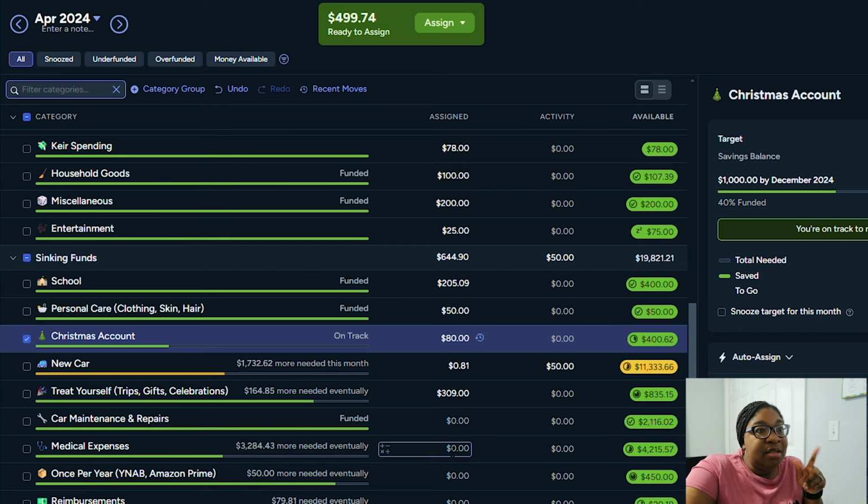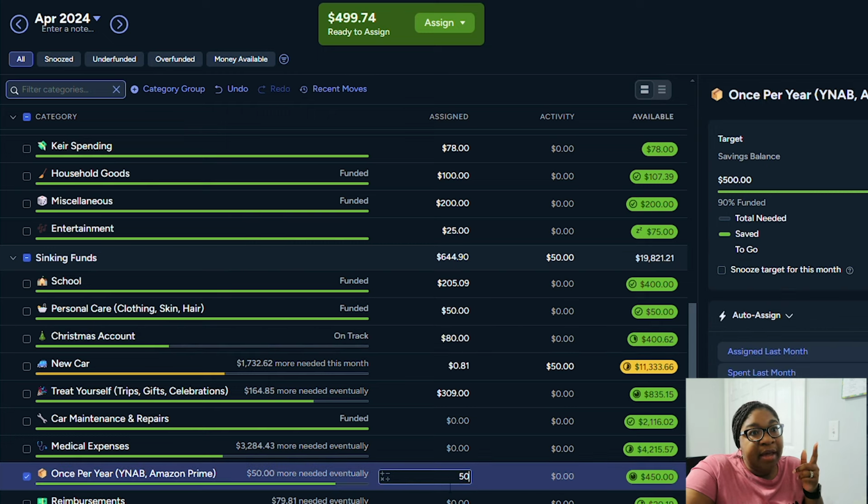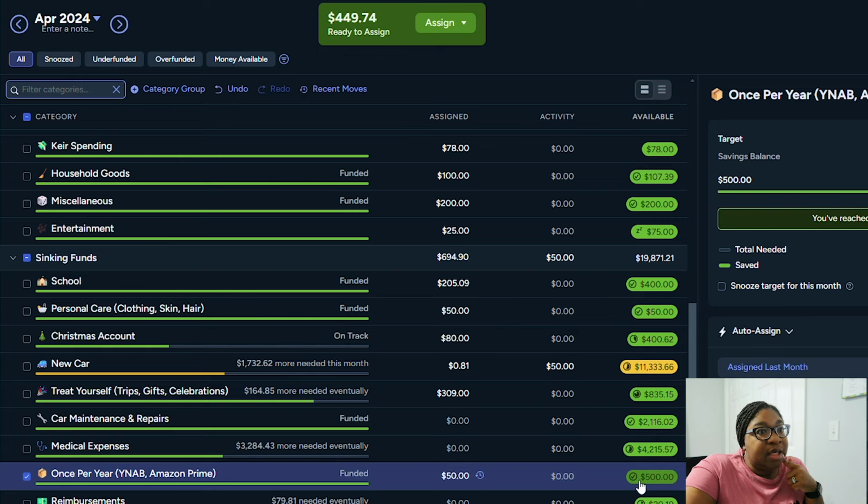Medical expenses is a little low because we had to use some of that. Once per year category, something that we pay once per year came out last month and it was $50, so let's put that back. So we just keep that at 500. Let's see, reimbursements. So we're waiting on reimbursements to put this back up to $100, but that's not something that I fund here.